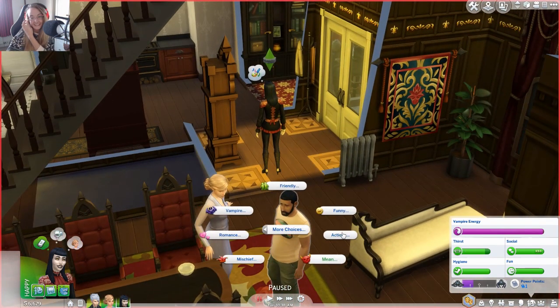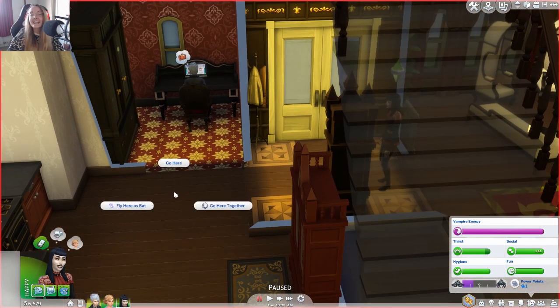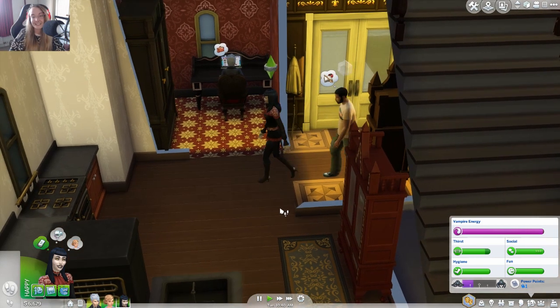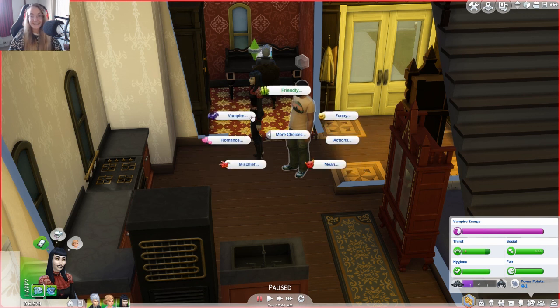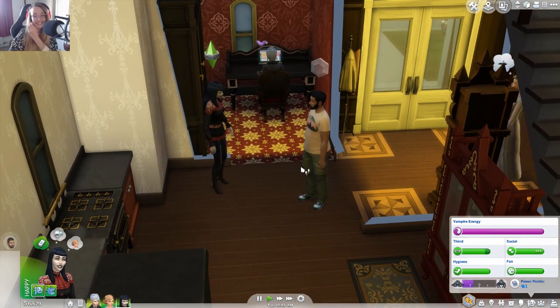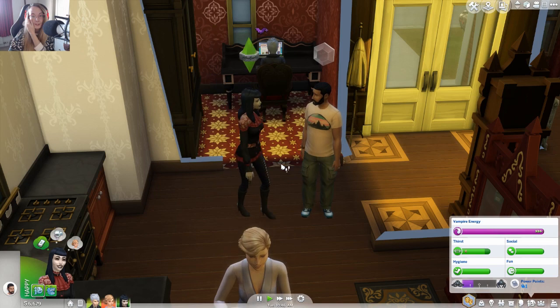So more choices. I'm going to add him to our group. And then I'm going to go here together. I know Emilio's facing the other way, but I just think this is quite funny. So here we go. More choices. Vampire. Turn into a vampire. I don't know. I feel like we should become better friends with him before we do this.